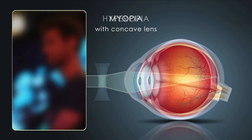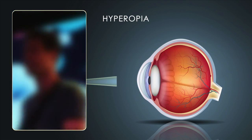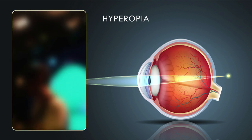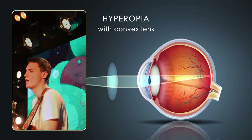Hyperopia is when the eyeball is too short or the cornea is too flat. The eye lens cannot get round enough to bring the focal point to focus on the retina. Hyperopia is corrected with a convex lens that converges the light rays even more.